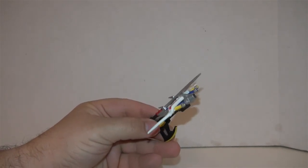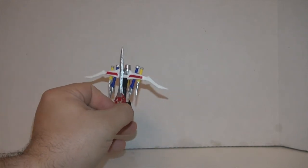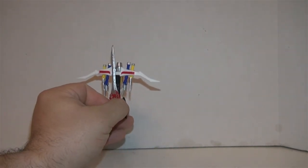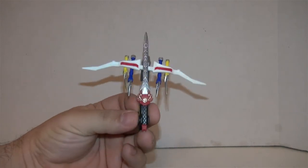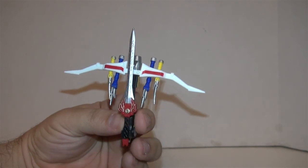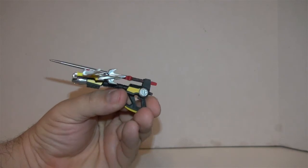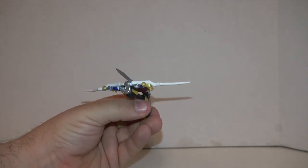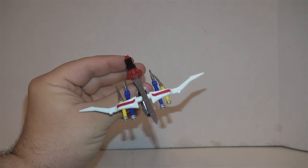Full admission, I did have to look up exactly where weapons went and everything. And you may notice, again, Trini's daggers are badly warped. That was just a result of shipping, unfortunately. Hopefully it'll be less noticeable in Power Blaster formation, which I will definitely only be displaying them as. I do think it looks really good.